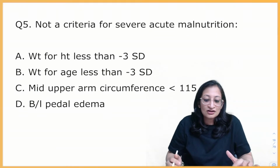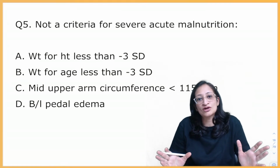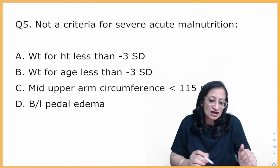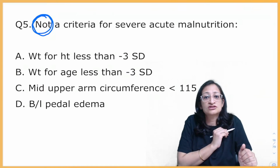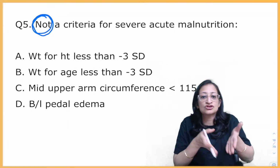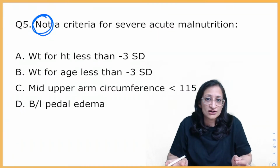Right? Not a criteria for severe acute malnutrition. Again, n number of times you've got this question on the diagnosis of severe acute malnutrition in children. So what is the answer here? Weight for height. So again, don't miss the word not here. Read your question very, very carefully. Don't just jump on to answering it, just see the words severe acute malnutrition. Not a criteria for severe acute malnutrition is the question here.